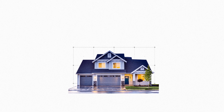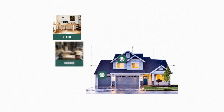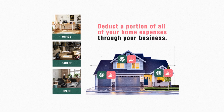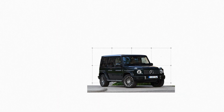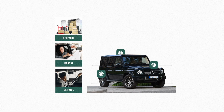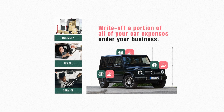And just to illustrate this, here are a few examples of how you can turn these expenses into tax deductions. So if you use a portion of your personal residence exclusively for your business, like an office space, garage space, or some type of space, you can deduct a portion of all of your home expenses through your business. If you own a car, but you use that car for your business in some way, shape, or form, you may be able to write off a portion of all of your car expenses under your business.